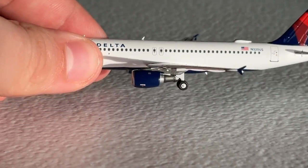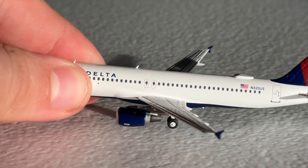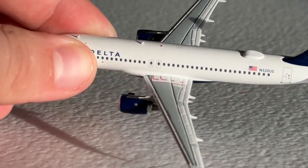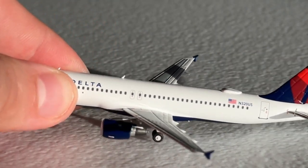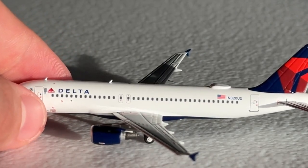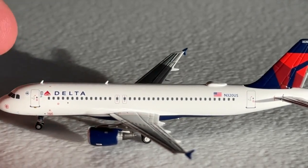Again, stretch jobs, so not too many other differences. The CFMs, I believe, are the exact same, so that's really cool. The leading edge is the exact same. You do have two overwing exits on the A320, of course, so that's gonna be the difference. The pads are the same. Again, very, very small differences from here. The back of the fuselage is almost nearly identical with regards to the shape, but it is a little bit longer.